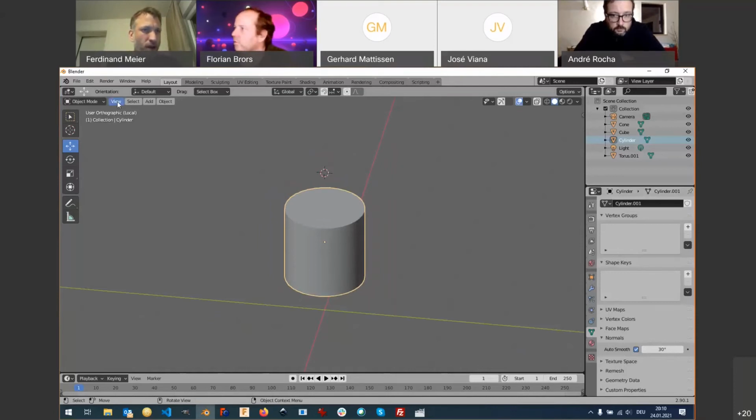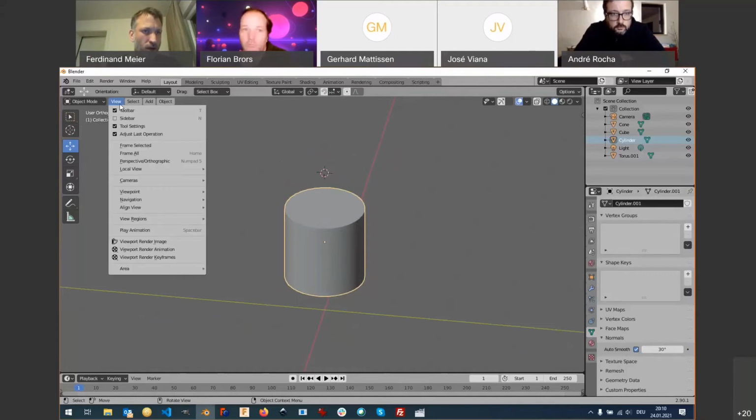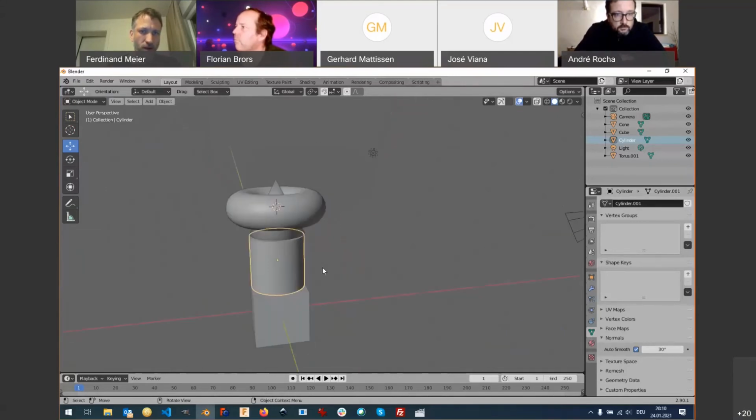And now I want to leave my local view. So I go back on view, local view, and toggle local view. So now I see everything again.